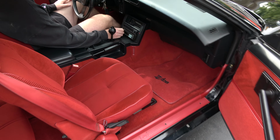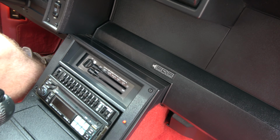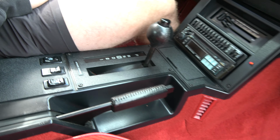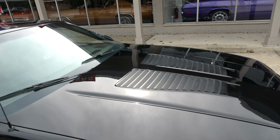Like 1986 all over again. Radio works, blower motor works, you know, your power windows work. Yep, that's good. Everything opens and closes like it should.